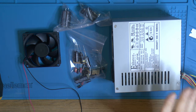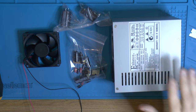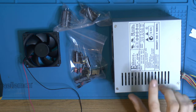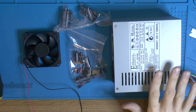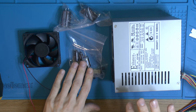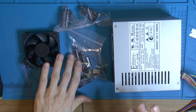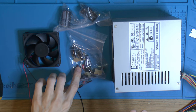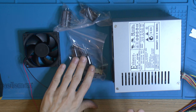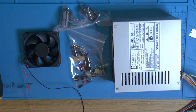I figure why not just recap it, new fan, and then this should be good to go for a long time. And like I said, the graphics card runs off the power supplies' 3.3 volt rail, same with the RAM, so I do think this would be nice to have some quality caps. I got some Panasonic FR, the low ESR series, and I think one FM here. And then I got some older ones for some minor stuff here. But for the main rails, it's all going to be FR or FM Panasonic. So that should offer really low ESR.